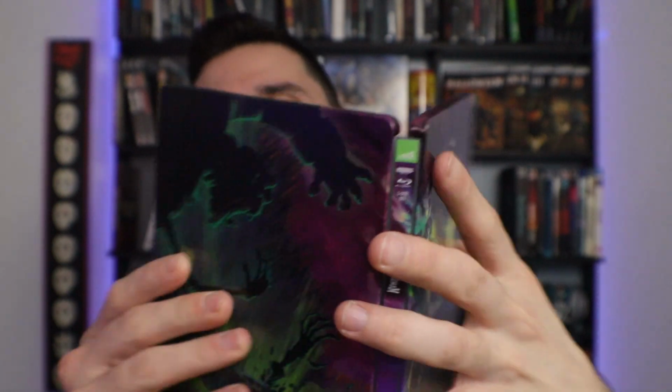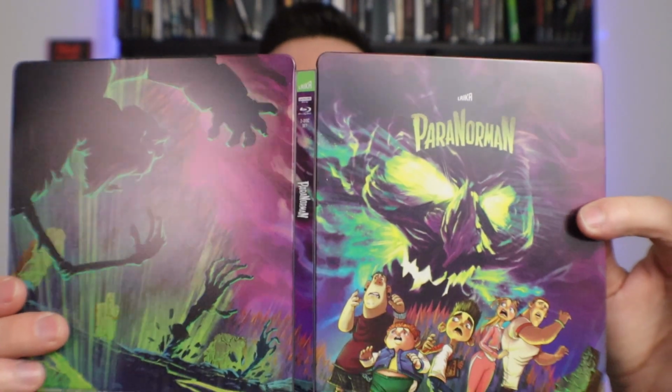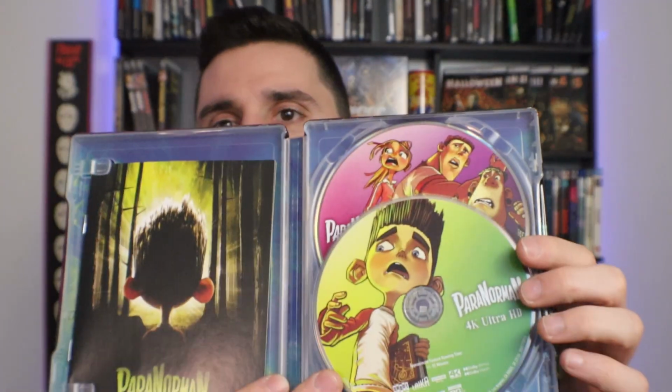Got a couple Steelbooks up here. I got ParaNorman. This thing is super cool, and I really like this and Coraline, which I'll show off in a second. I haven't watched this yet, but if it's any indication of how Coraline was, I'm super excited to check out this one.